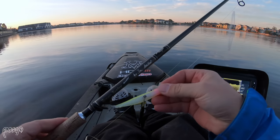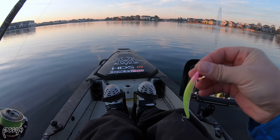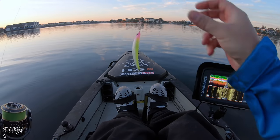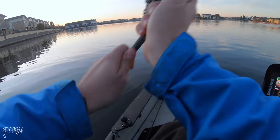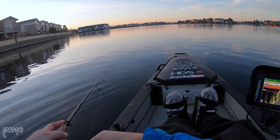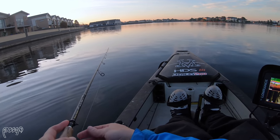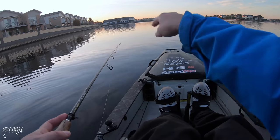Good morning. So, like I said in the intro, very shallow system, 0.8 of a meter, lots of weed. I'm going to start off with a bent, see if we can get one first up, and then we'll switch over to some shallow diving hards. Just making a nice long cast, twitching that bent like a skipping prawn across the top.